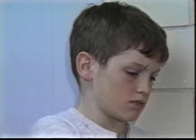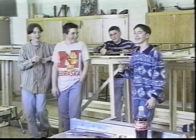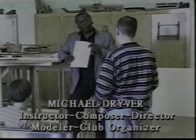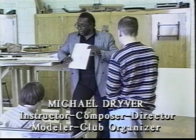A meeting was held with the club members explaining the magnitude of the layout. The club members gave careful consideration and then enthusiastically accepted the challenge. Then Michael Dryver, music instructor, music composer and director, and a lifetime modeler, stepped in to instruct the boys on the beginning of the WICO layout.